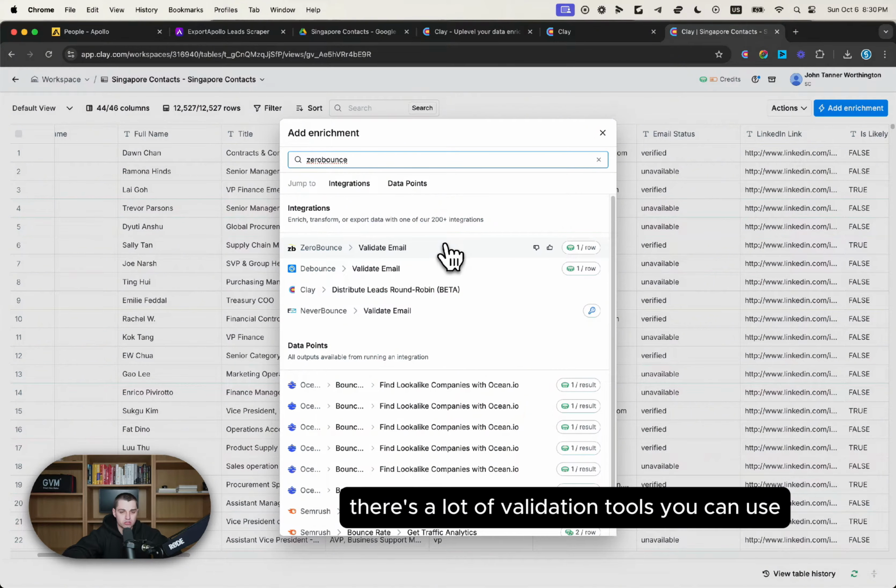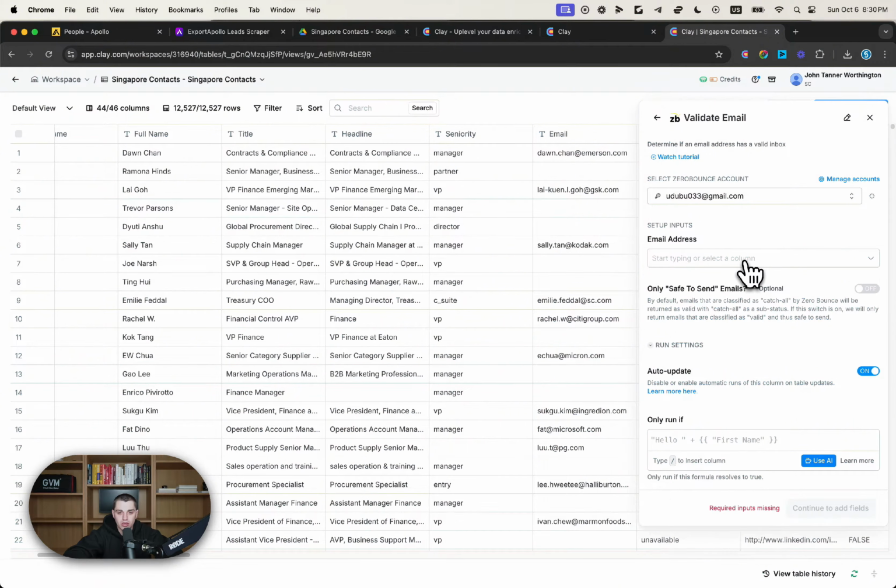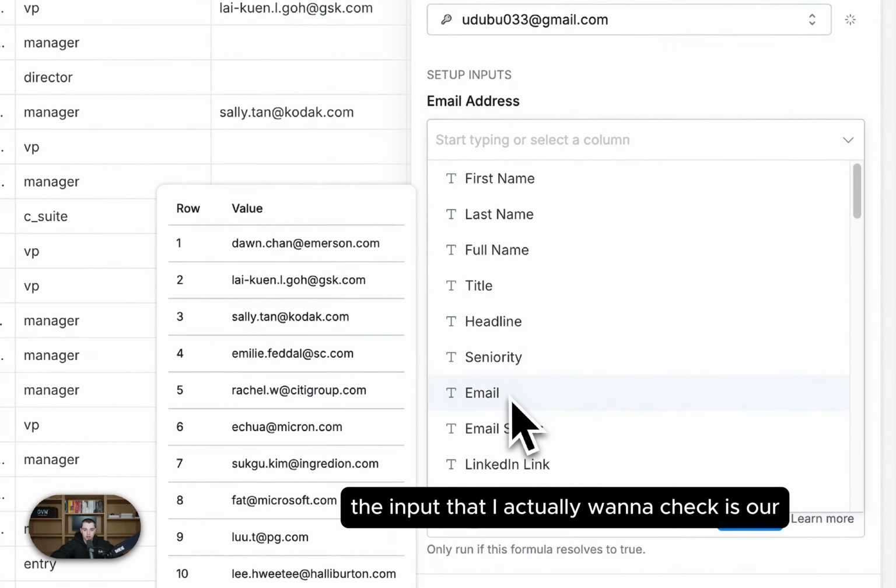There are a lot of validation tools you can use. ZeroBounce is one I like. It's very affordable, and it works really well. And I'm going to tell it that the input I actually want to check is our email column.